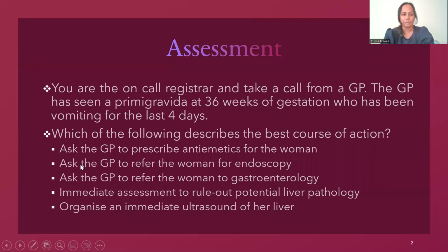So the options are: ask the GP to prescribe antiemetics for the woman, ask the GP to refer the woman for endoscopy, ask the GP to refer the woman to gastroenterology, immediate assessment to rule out potential liver pathology, or organize an immediate ultrasound of her liver. Can you guess the answer to this question?